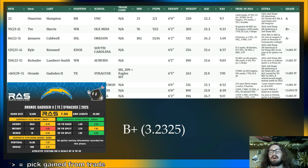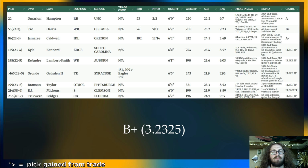A 6'5", 243-pound tight end, going to be 22 in his rookie season. 7.95 RAS, not an otherworldly athlete, not a super plus athlete, but he definitely has the nuance in his routes, definitely has the wiggle to be able to create mismatches against safeties and linebackers. So very, very solid pick in my opinion. I like this a lot for them.